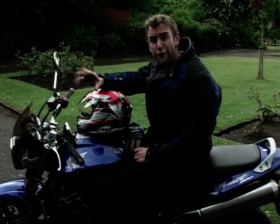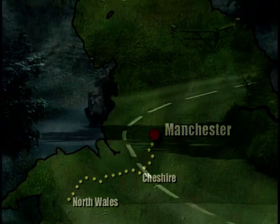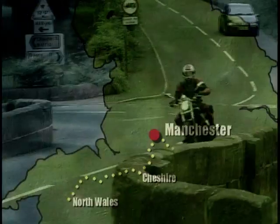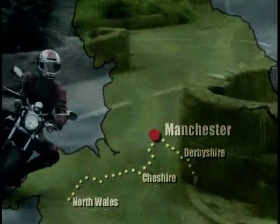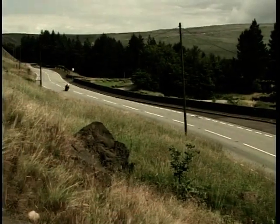If you're a person who likes to ride your bike rather than look at them at a show, then you don't have to go that far out of the city to get some great roads. A 30 minute ride to the south of the city puts you in the heart of Cheshire, where you're within striking distance of the lovely roads in North Wales. A journey to the east of the city will take you to Derbyshire and the well-known Peak District area. But beware out here, this area is not as biker friendly as it used to be. Watch out for the speed cameras.